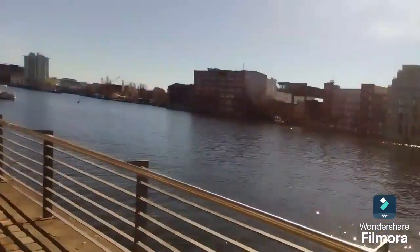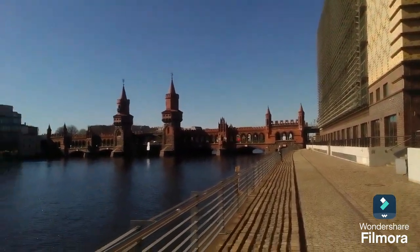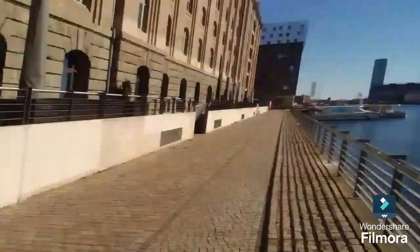Afternoon from Berlin and sunny Warschauer Straße. It's a beautiful day here in Berlin, and I'm on the banks of the Spree, just near Warschauer Straße. That's the red bridge of Warschauer Straße, as you can see. I'm going to take you today on the most beautiful promenade for good weather in Berlin, of course.